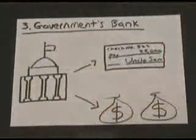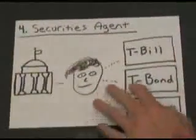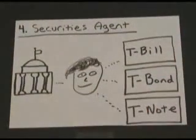3. The Fed acts as the government's bank, which means it processes checks written by the government and holds government deposits. 4. When the government wants to issue securities like treasury bills, bonds, or notes to raise cash, it turns to the Fed to get the job done.